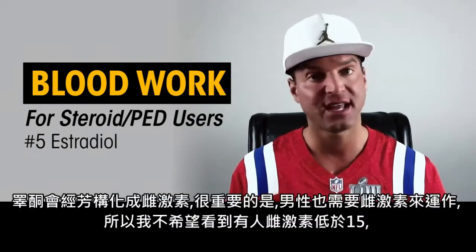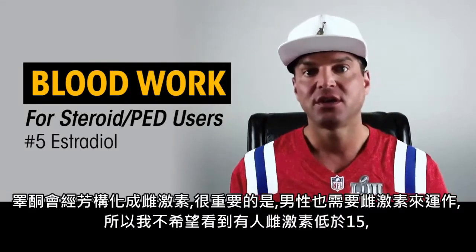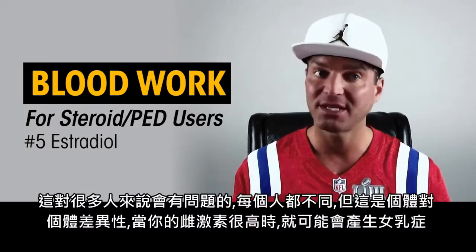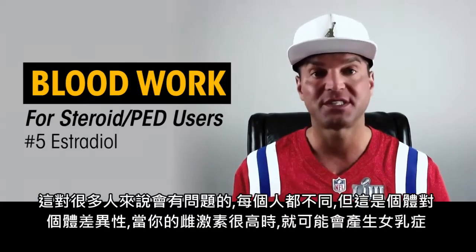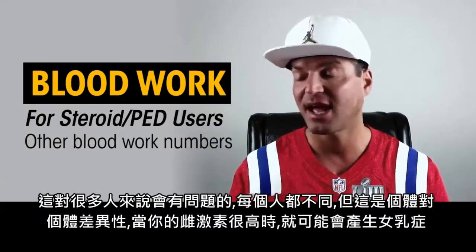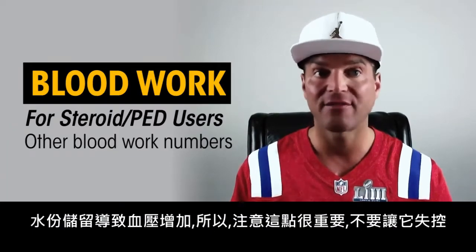Test aromatizes into estrogen in the body. So it's important to outline that the male needs estrogen to function. So I don't like to see people get their estrogen below 15. It can be really problematic for a lot of people. Everybody's different, but it's person-to-person specific. Now, when you get extremely high estrogen, there's the possibility of developing gynecomastia, and having water retention, which will increase your blood pressure. So it's important to keep an eye on this and not let it get out of hand.